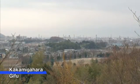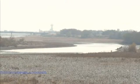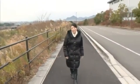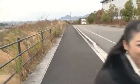250 kilometers west of Tokyo lies Kakamigahara City, Gifu Prefecture, a town blessed with natural beauty and the famous Kiso River. Hi, I'm Michelle. I've heard that a company from this town has created a next-generation drug delivery product. Let's go and find out what it's all about.